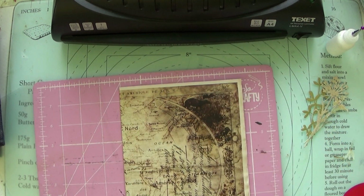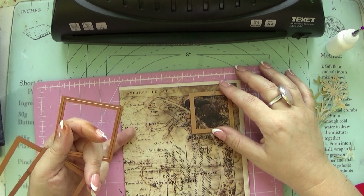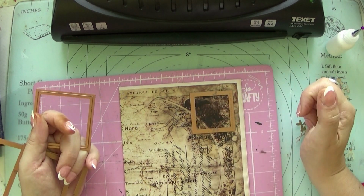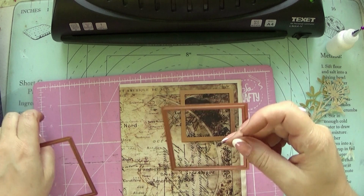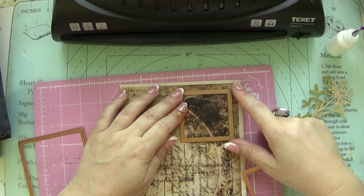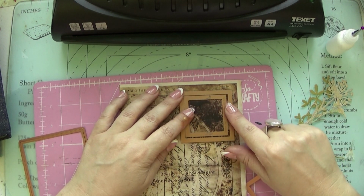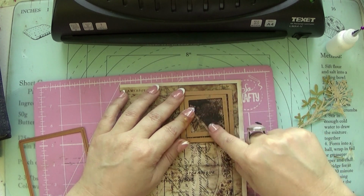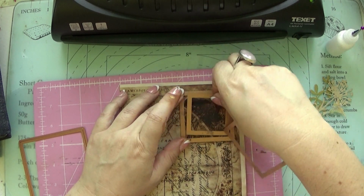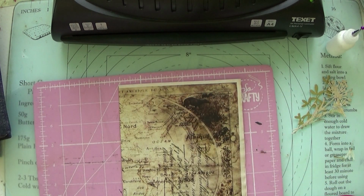Now I do have some dies up here. Even though I have these dies, I'm not going to be using them. So I think that would make a great size for an opening, but we have to consider the frame as well. Okay, so I'm thinking maybe the frame that size, and our window this size, the inner part of this. Yes, I like that. Okay, so I'm just going to use these dies as a guide measurement. I'm not cutting with them.